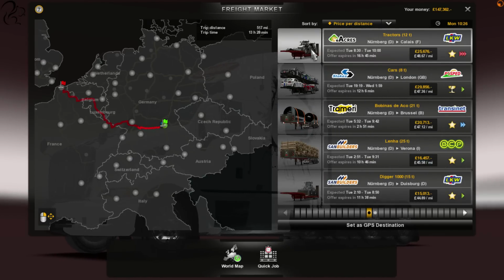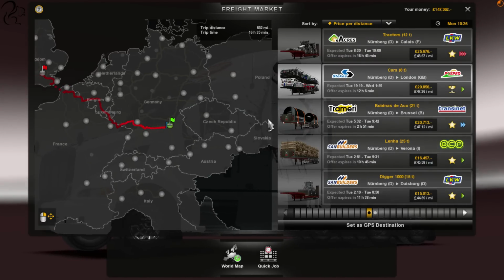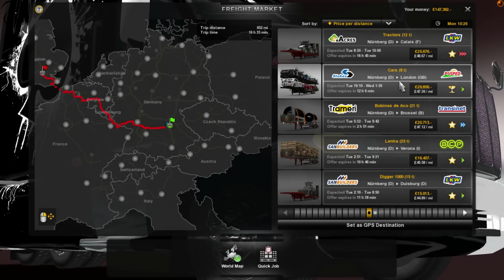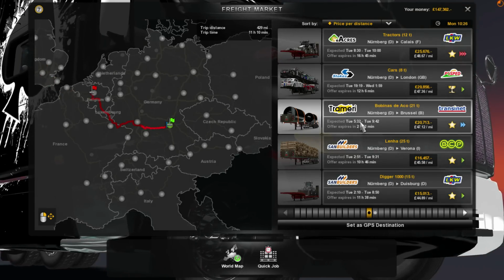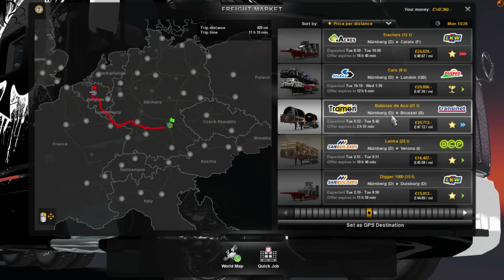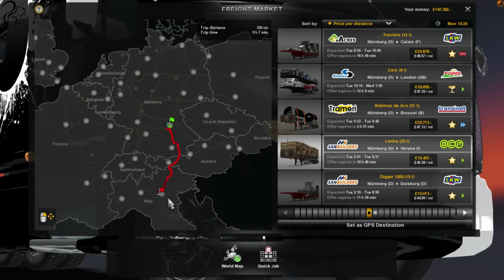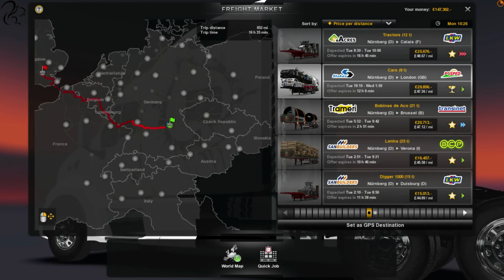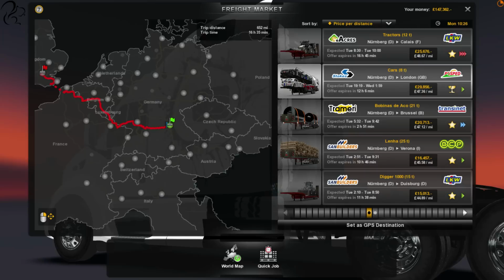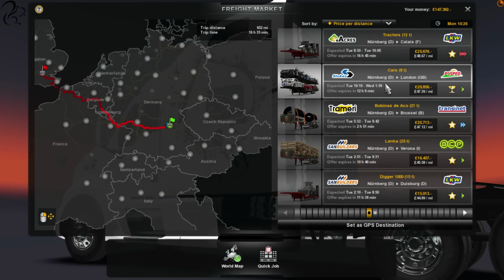We have got tractors to Calais, sports cars to London, obviously down to the Kensington or West End. We've got these steel tubes up to Brussels. We've got wood down to Verona in Italy. I think we're going to take that. I think we're going to go with sports cars actually. And a trip over to London looks quite interesting, so let's do that.